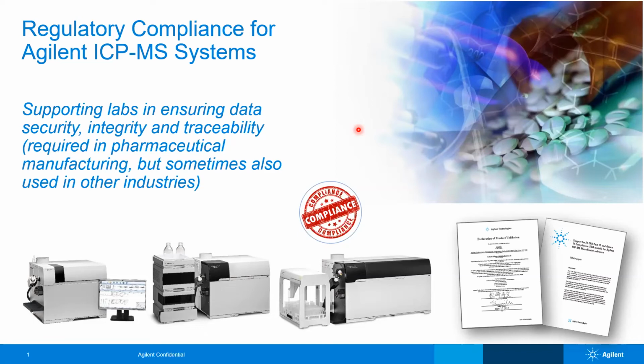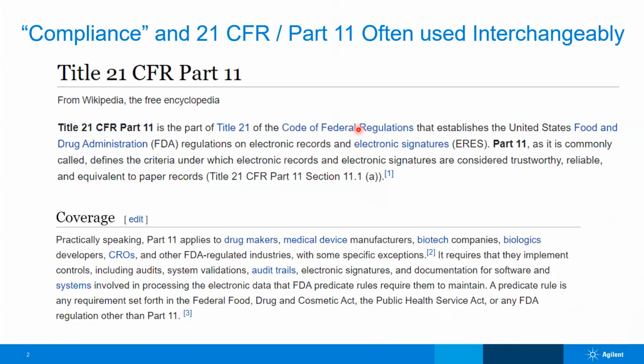I am going to just give you a brief overview of compliance, specifically when it comes to ICP-MS and what Agilent provides. And just for those people who are not familiar with what's required in compliance, what is compliance? I just did a quick Google search and typed in 21 CFR. And this is a brief description of really what compliance is.